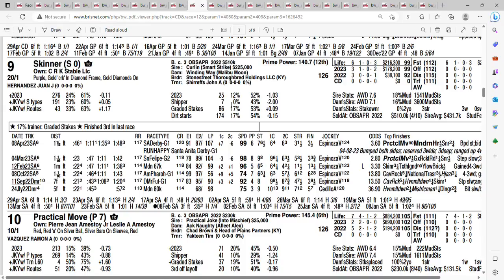Here's a closer, 20 to 1. The 9-horse, Skinner. Broke his maiden at Santa Anita by 3 1/4. Finished third in the San Felipe. Next time out, Santa Anita Derby. He was closing nicely on Practical Move. I think he's going to love the extra distance. Getting 20 to 1 on Skinner. I'm going to use him underneath. I can see him closing towards the end. I'll use Skinner at 20 to 1 on my tickets.